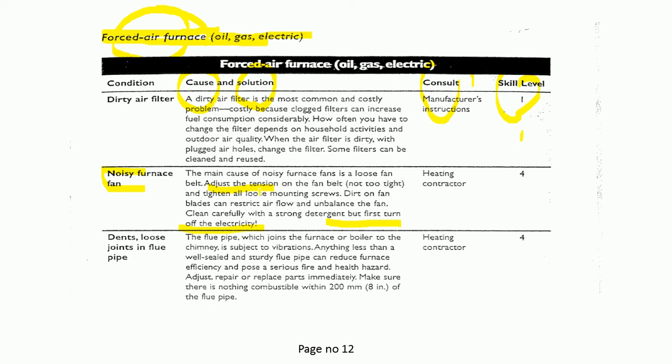Then we have the dents and loose joints in the flue pipe. The flue pipe which joins the furnace or boiler to the chimney is subject to vibrations. Anything less than a well sealed and sturdy flue pipe can reduce furnace efficiency and pose a serious fire and health hazard. Repair or replace parts immediately. Make sure there is nothing combustible within 8 inches of the flue pipe.